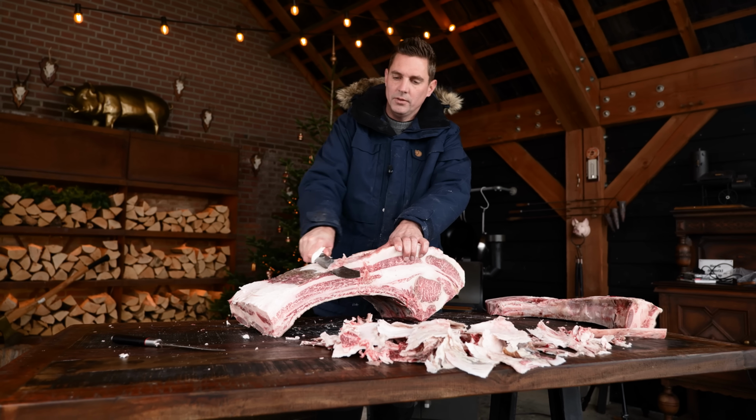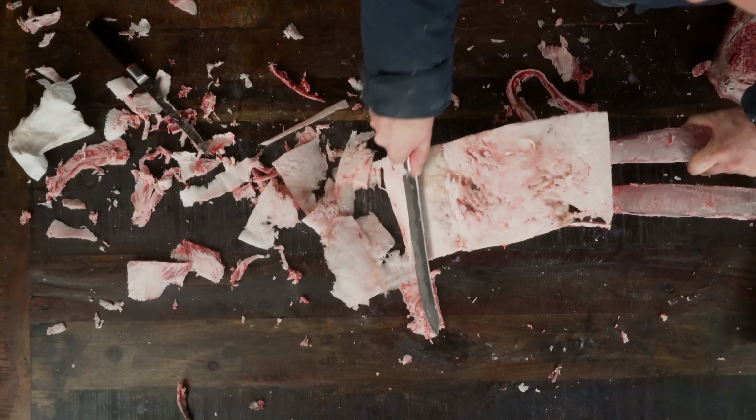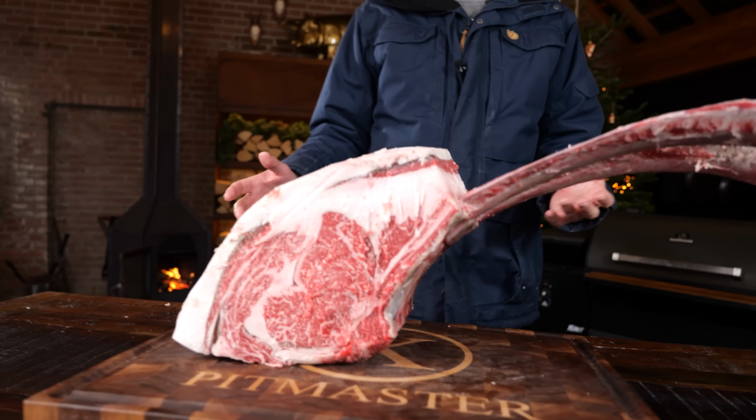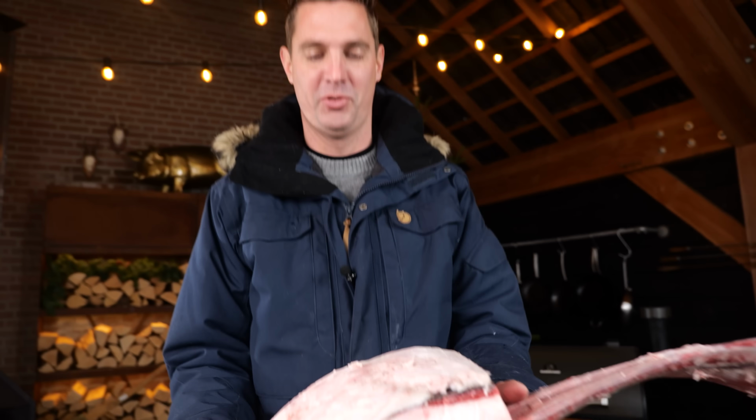Beautiful piece of meat, perfectly dry aged, not a problem, but change of plans. And this is the end result, a beautiful trimmed up rib roast. Oh, what a showpiece. Look at this thing. It is super, super heavy.